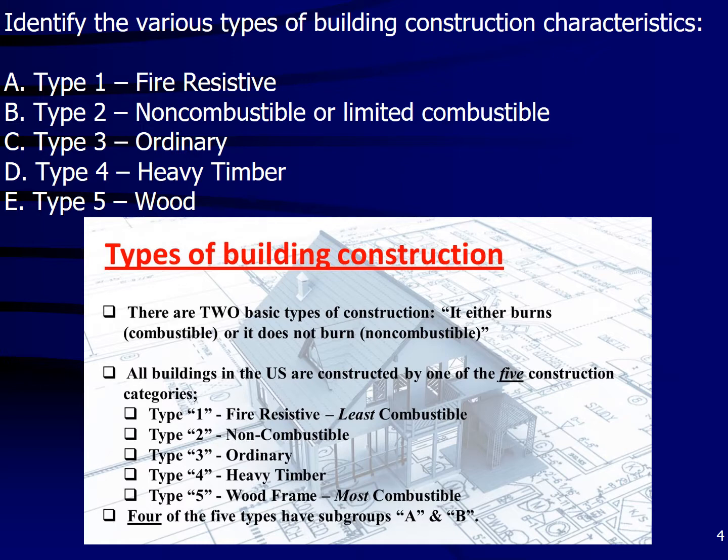Now, before we bail off too deep into different types of building construction, we want to talk about the characteristics. And there's 5 types of building construction. Type 1 is fire resistive, and that's typically going to be your high-rise structures made of steel and fire resistive concrete. Type 2 is a non-combustible or limited combustible. This is going to be your big factory buildings, your big warehouses, your big grocery stores, and hospitals. It's going to be hollow block construction. It's going to be heavy metal construction. It's going to be just straight metal and heavy masonry or block construction.